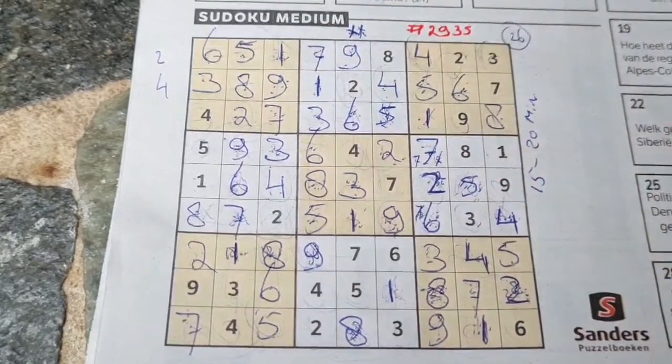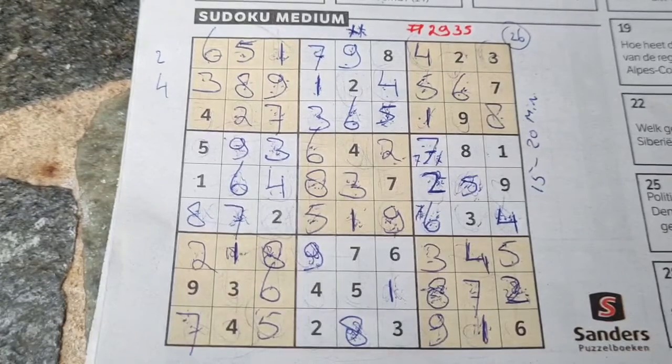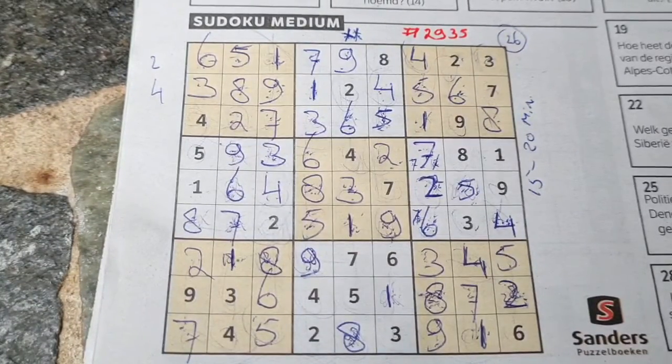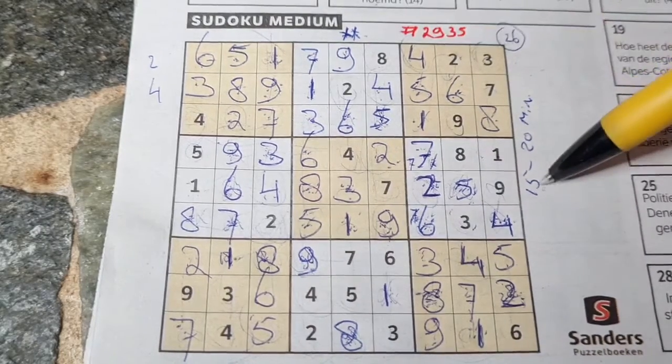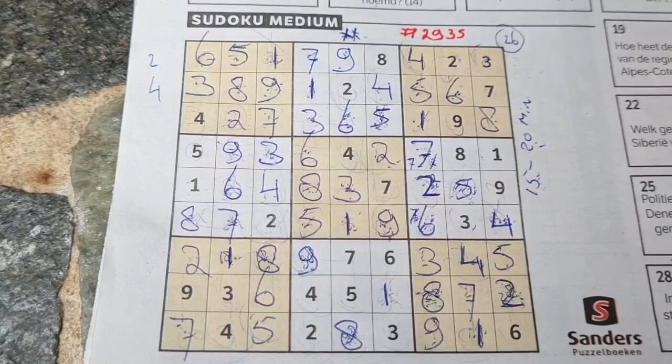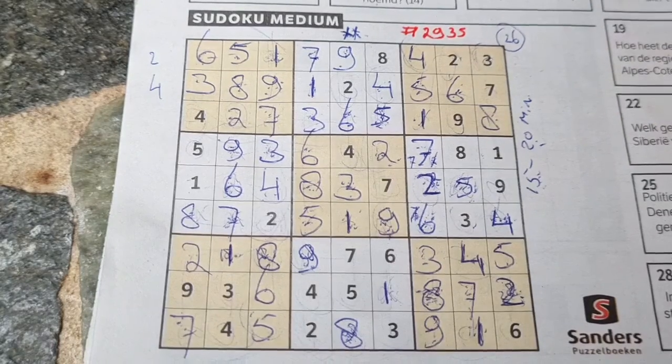Finish in 12 minutes. Wow. I like this one. Yes, 12 minutes, and it's supposed to be a 2 stars. So 15 to 20 minutes. I'm very pleased with the time. So yeah, I like this one.